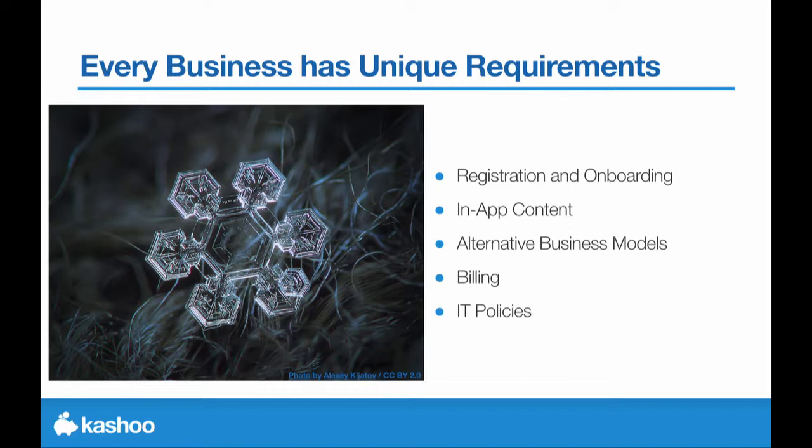Every business, every partner, they think they're the snowflake. They've got special requirements, and the reality is they do. You're going into a running business. People want to own the registration and onboarding. They may want to ask specific information. We had honed our onboarding process for our customers and what we knew.